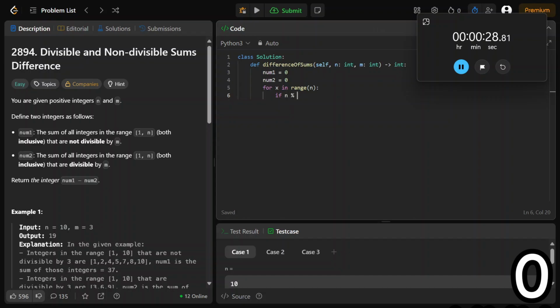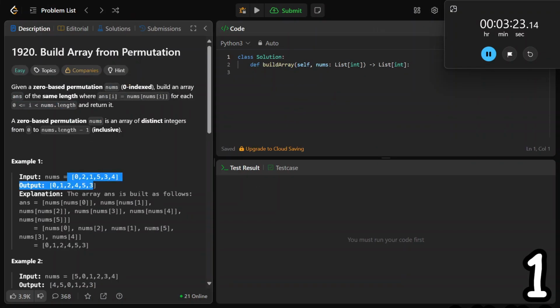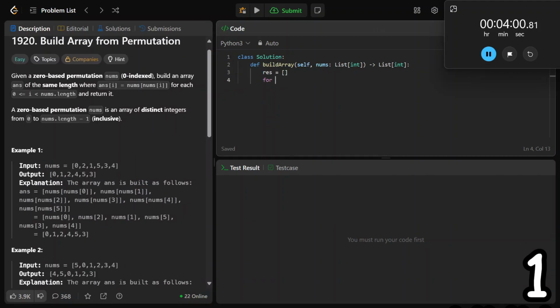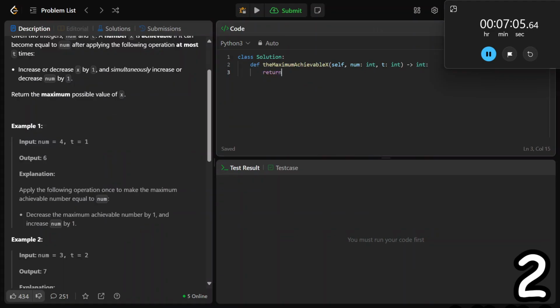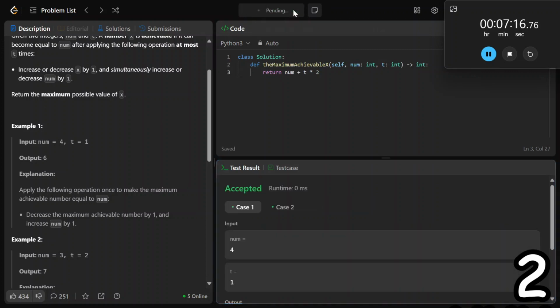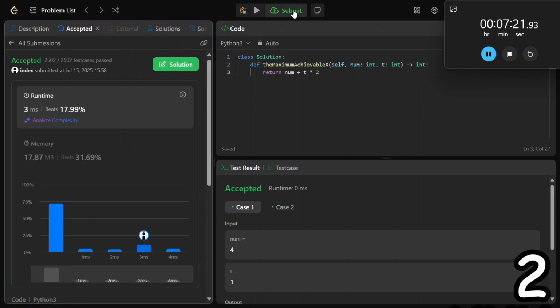The first problem wasn't exactly the problem that I would expect to have the highest acceptance rate, but it wasn't too hard either, and it was a simple modification of a counter program. Problem 1920 was really easy as well, as I simply had to make an array, and it basically told me exactly what I needed to do. I ran into a little bit of trouble with the find the maximum achievable number problem. However, after thinking about the problem for a while, I eventually came to the conclusion, using the examples, that it was just an equation, and it ended up being a really simple one-liner as the final solution.